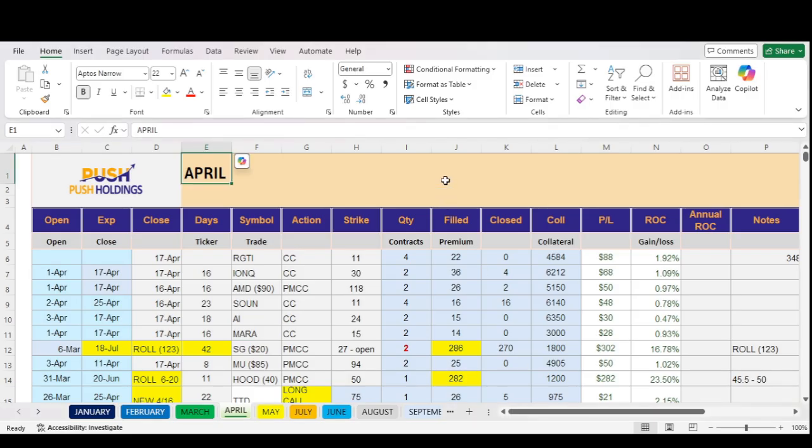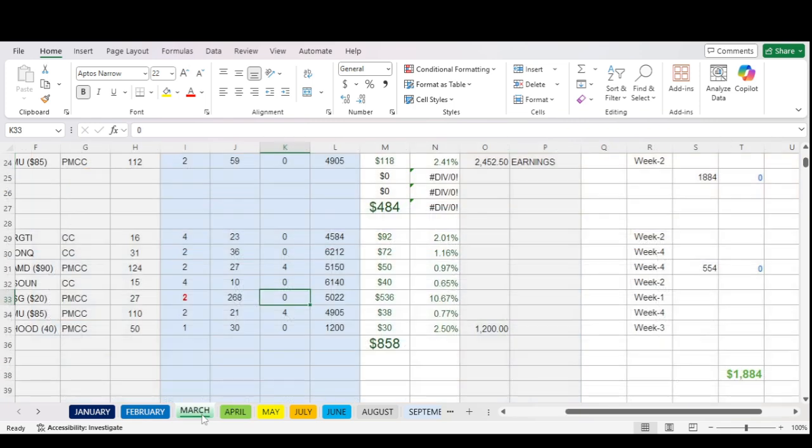Now to get started, you cannot be a trader or an investor without being able to track your trades. It's just not possible. So here is my options dashboard, and this is the month of April. We're going to get started how we usually get started. I'm going to show you the returns for the previous month, and the previous month was March.